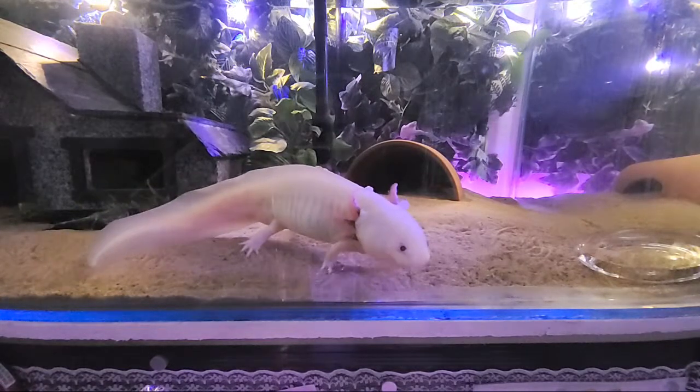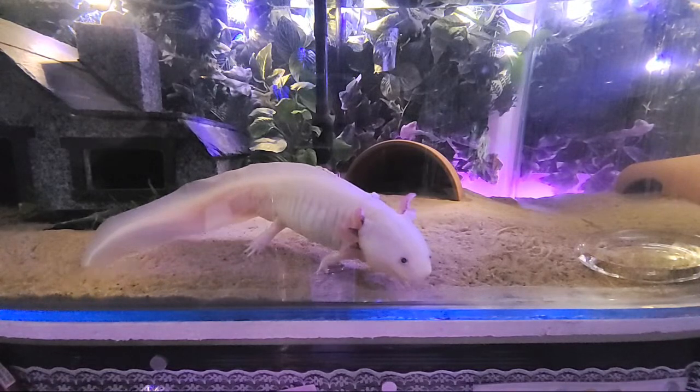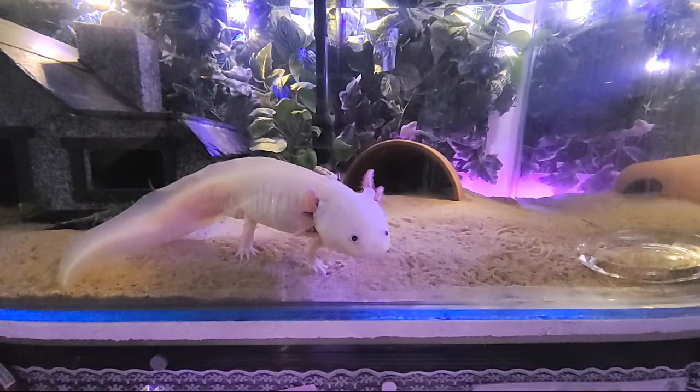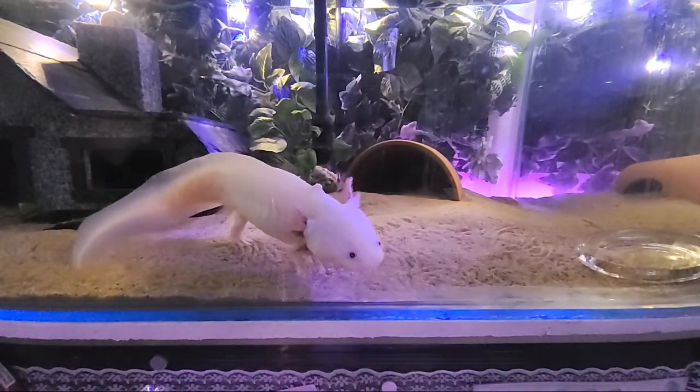Is Gary more active than average axolotls? I don't really know. I'm not sure, because Gary is quite active for an axolotl during the day. That is kind of true. I know that some axolotls don't really like to swim or walk, and they will stay all the time in their hide, but Gary is not really like that, so maybe Gary is a bit more active than an average axolotl, I would say.